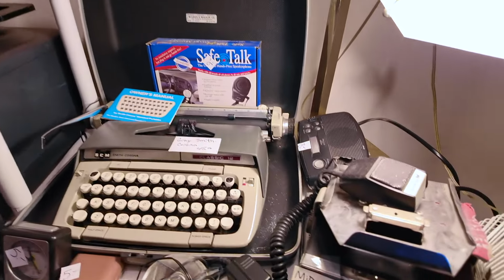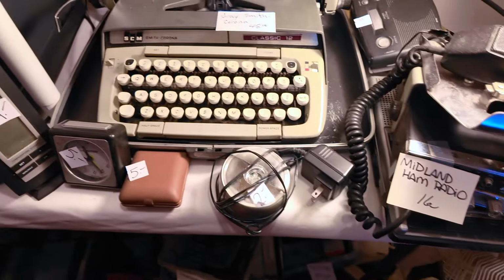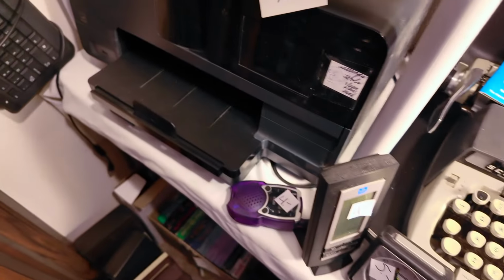I'm just now noticing that there was a ham radio over there on the right side. I wish I would have looked a little bit closer at that. Those are kind of cool.